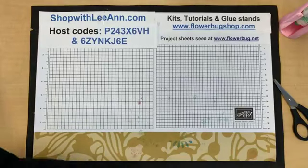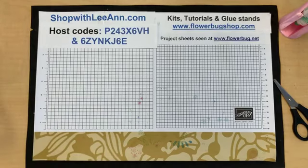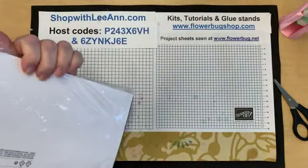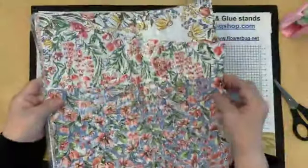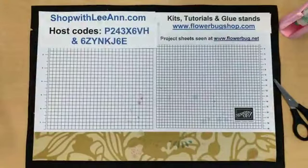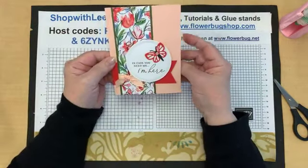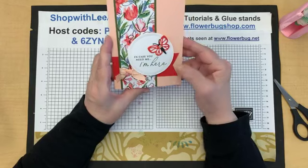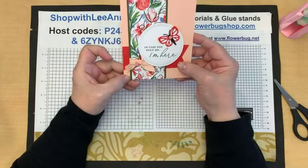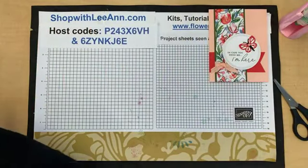All right, and then the last one is not a fun fold, but it does use this pretty online exclusive, what is this called? Mixed Media Florals. So I used these two papers right here for this next project. So this is our third one today, and it is in Petal Pink with some Poppy Parade and Mossy Meadow. So that is our card today.